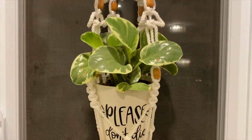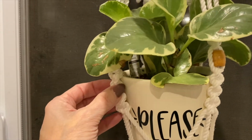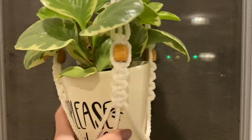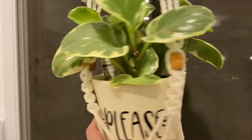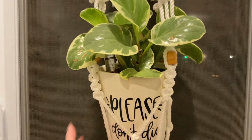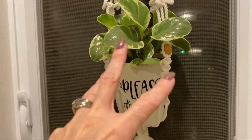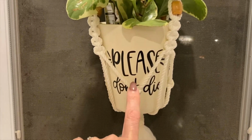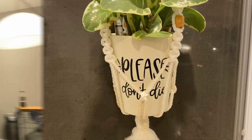There we go. This one is growing so good that hopefully, because of the macrame, it doesn't hinder the progress because it is doing so well. But I guess I'll just keep an eye on it. I should just buy a fake one for there, to be honest. This saying is pretty much legit for all my live plants.